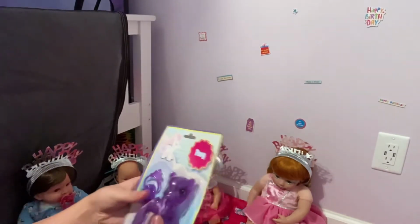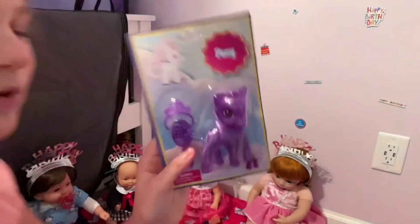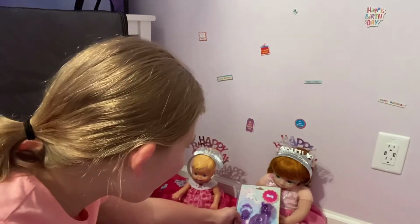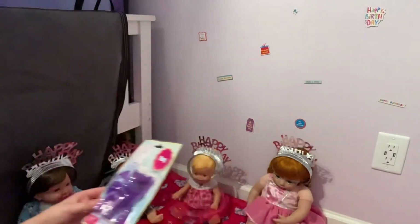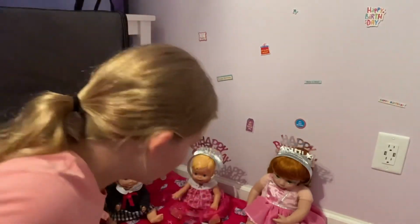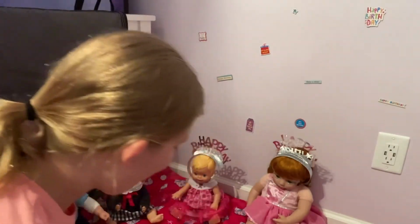Look at that. She got a little pony. Look at it. Look at Noelle. Oh, it's so cute. Oh, I know. It comes with a little pony, tiara, and a brush. You like that? Yeah.